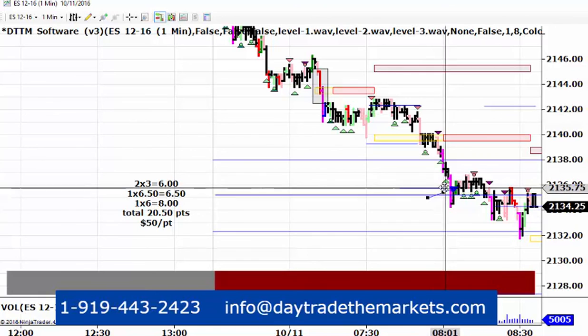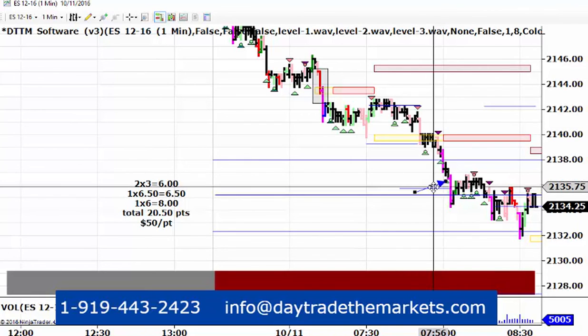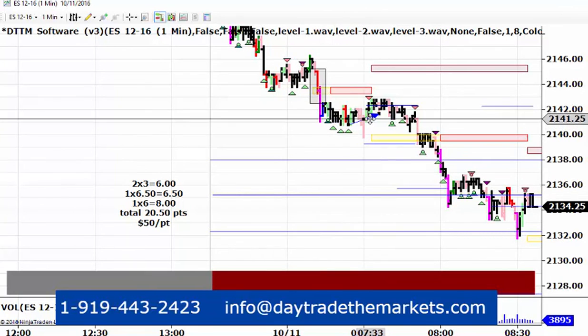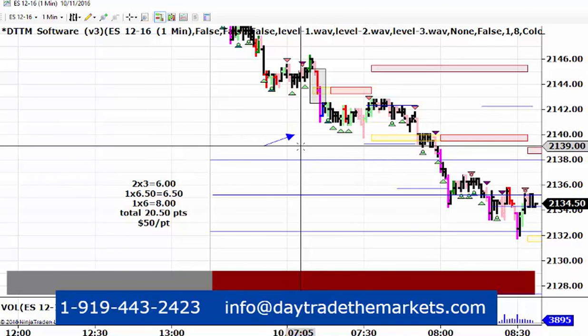We did have one green one in here. Once again, very small bar. And the weakest of the buying is the light green. You can see a few of them scattered throughout here. So just a quick overview of the day trade the market software.